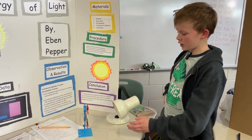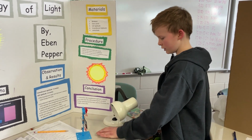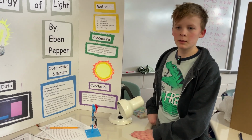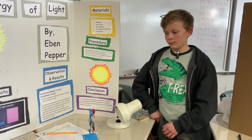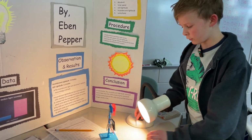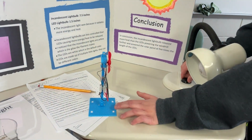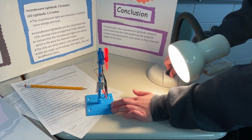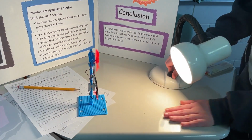I did the project by having a ruler right here and then moving it slowly away and seeing how far it could go. And one thing I noticed is that when I turned this on, if I started off right here, it doesn't work. And then if I move it here and slowly push it back, then it can make it there.